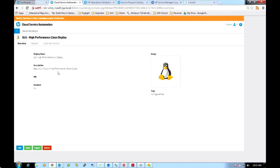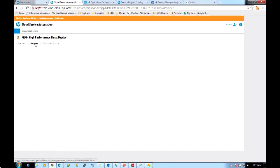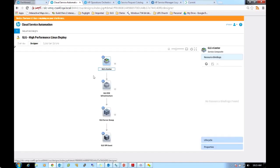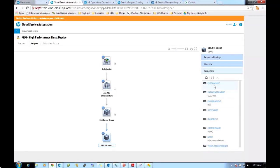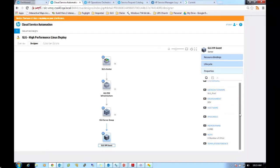So this is just simply the name that we have associated with it, and then the Designer, where we define that it's the vCenter and our infrastructure and server group. And then this is where most of the work is done. This is where we connect our bindings, we configure our life cycle and transmissions, and we set our properties. These values are the ones that get passed back to operations orchestration.